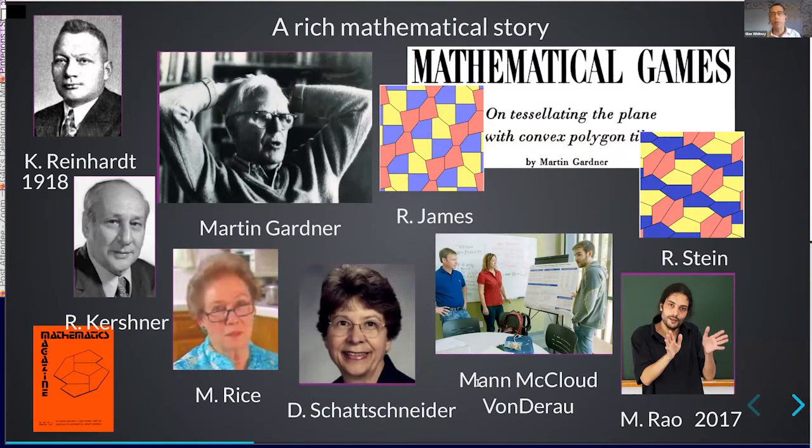But there've been many other folks involved. Rice here and James were amateur mathematicians, so you get both amateur and professional mathematicians. You see there's a mix of men and women who were involved. Different technologies were used over the years. And I have pictures of everybody here who actually discovered one of these tilings that I could find pictures of. So if anybody has pictures of James or Stein, I would love to get some. I don't have their pictures, so I substituted the tilings that each of those individuals discovered.